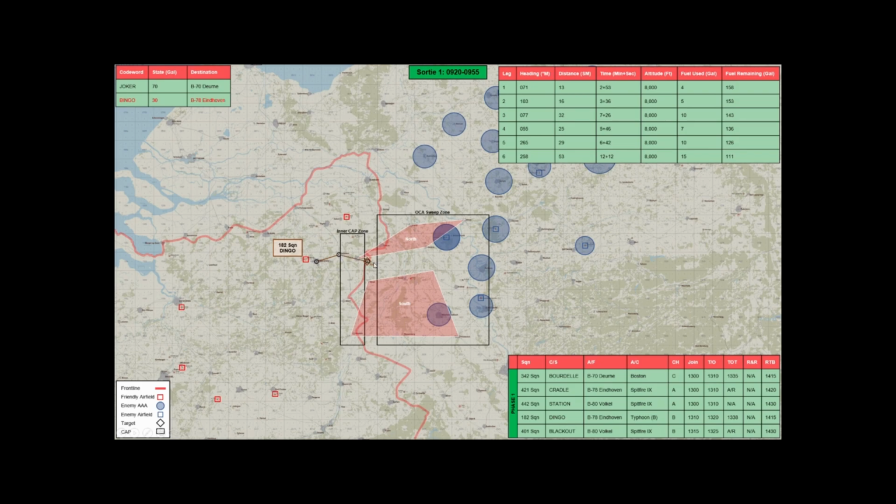From there we'll turn southeast towards target, and actually this brings us right in towards the bridge, essentially right on the road, so it should be a nice attack direction. Might offset us slightly to the north just to give us a bit of space, but that's the general consensus.